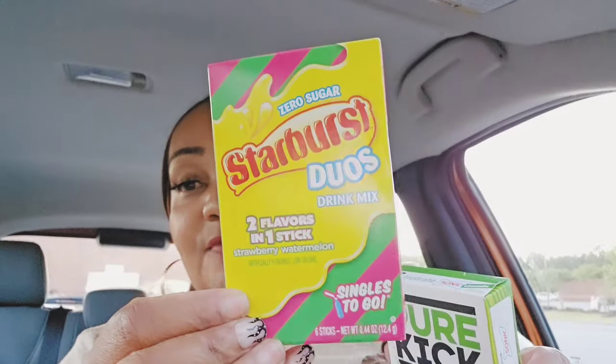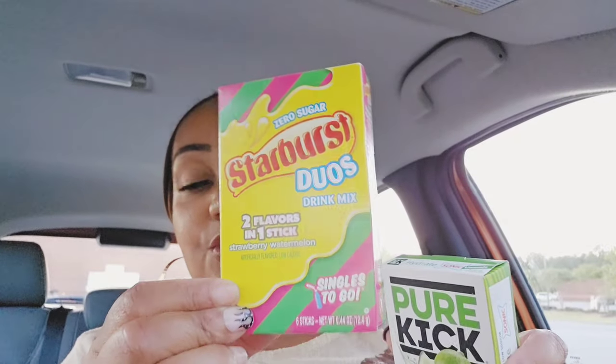Now, I've been on Water Talk, y'all, and I seen them make a drink with the Pure Kick Sonic Limeade, and they love the Starbucks mixes. So I've never tried any of the Starbucks mixes, and this one is new. It's a duo. It's strawberry watermelon.